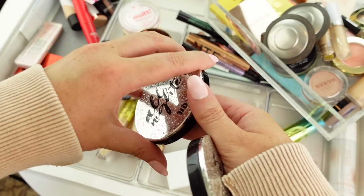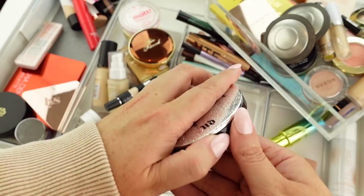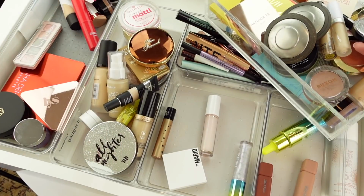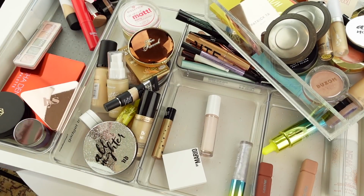This one is almost gone. So I'm going to keep this one in here and see if I can use that up. Oh, this one's pretty much brand new. Don't know why I opened that when I have that one. Probably because it was hidden and I didn't realize I had it in here.